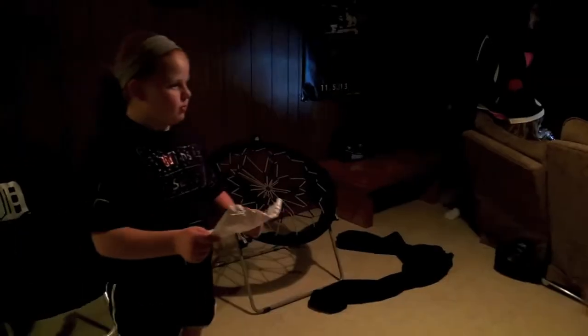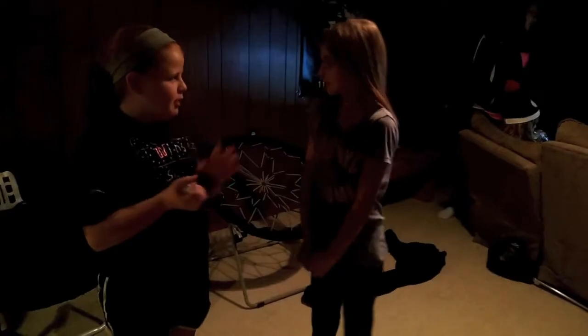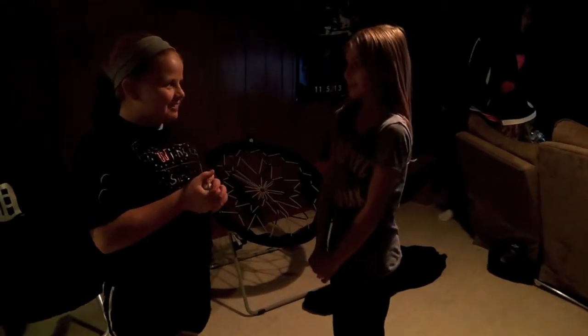Watch this. What's this? It's a piece of paper. 6.5 hours later. Now what is it? A piece of paper crumbled, but it is the same amount of paper.